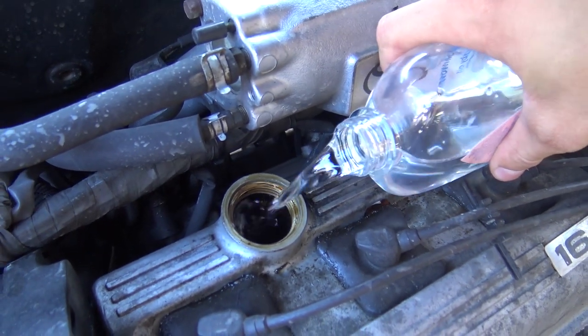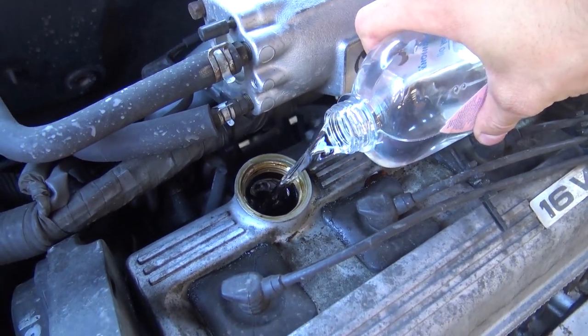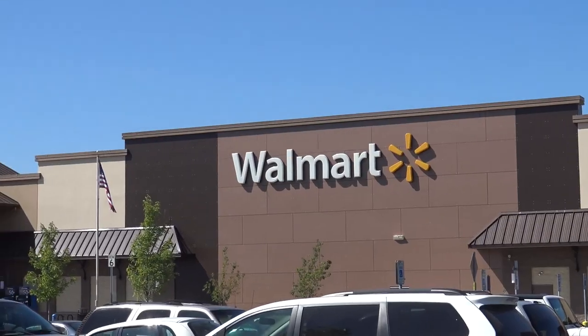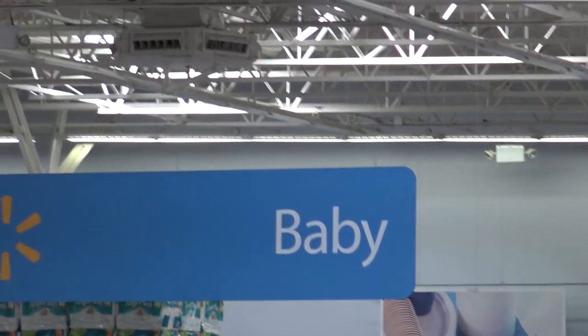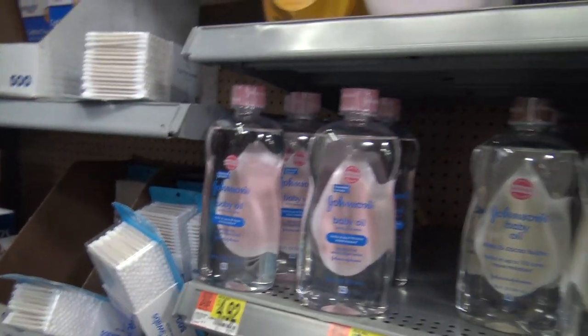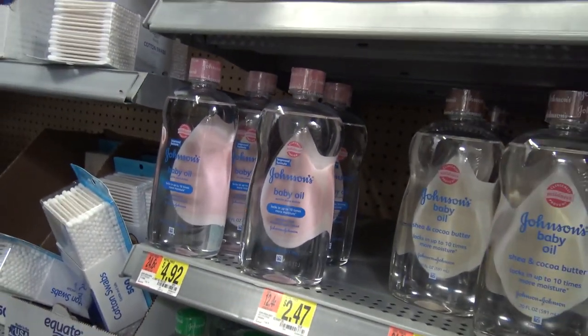That is baby oil going into the old Toyota engine. We're still going. We're only pulled over just a little bit. Hell yeah. No, we need the Johnson & Johnson. All right, how much do we need? What's an oil change amount? Hold on, let me look.